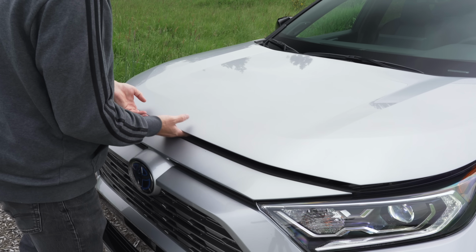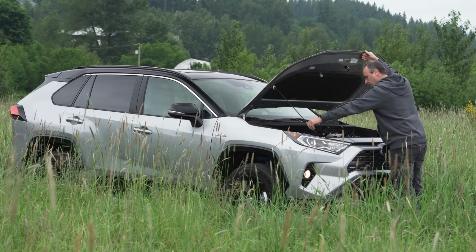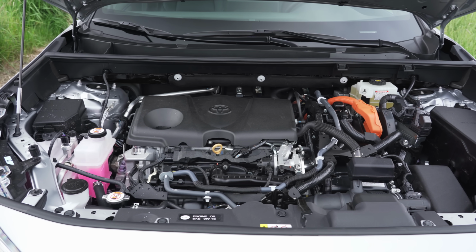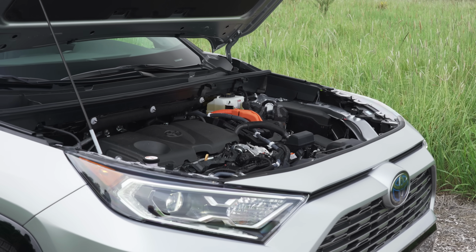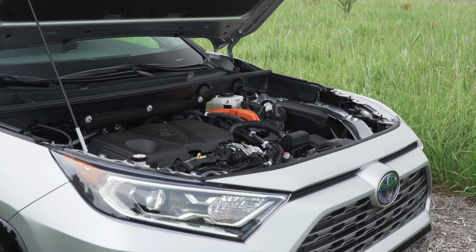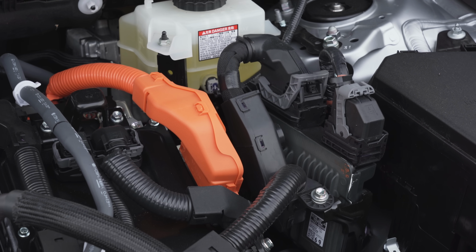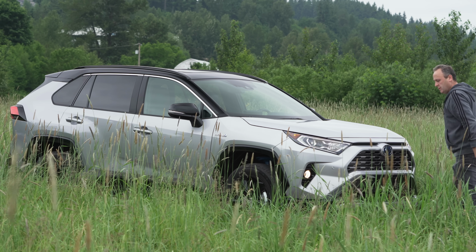Power comes from a 176 horsepower, 2.5-liter inline-4 under the hood, which is connected to an electric assist motor up front, with the addition of a second electric motor in the back to provide all-wheel drive capability. Altogether, the system puts out 219 combined horsepower.